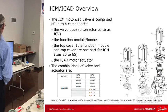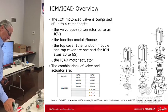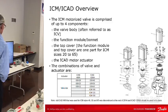Okay, so it can be made up of as many as 4 components. The small sizes are 3. The valve body is what we said earlier is part of our ICV valve family, welded, and then this is an ICV flange valve, part of the valve family, so it's unique, but it fits right in there. Depending on the size, you're gonna have a function module and a bonnet together, or you're gonna have a function module and a top cover separate. Again, it depends on the size. So when you get to the large size over here, 100, you're gonna have a huge function module. I mean, it's pretty heavy.